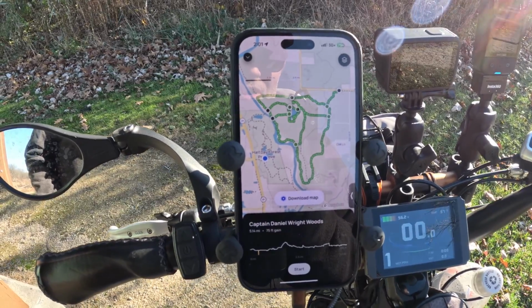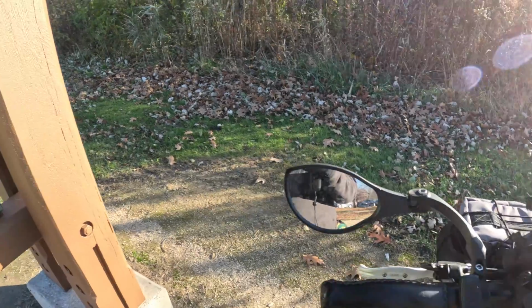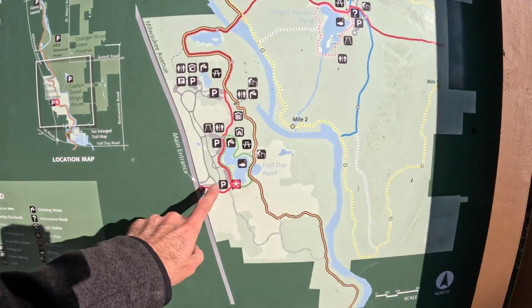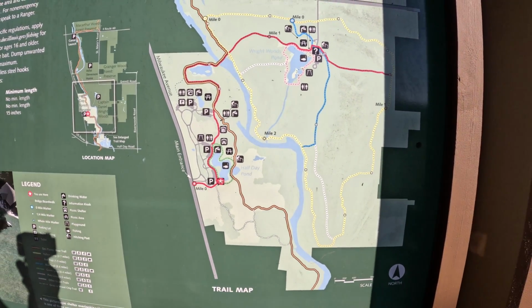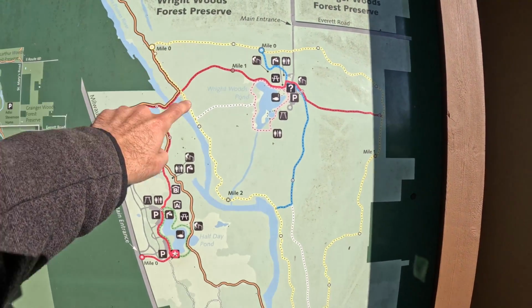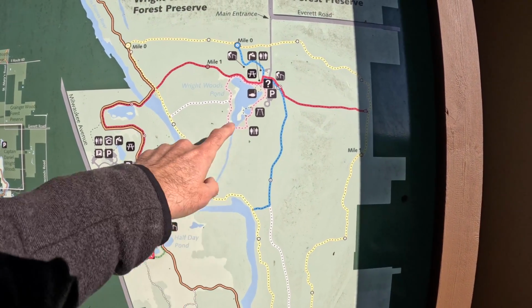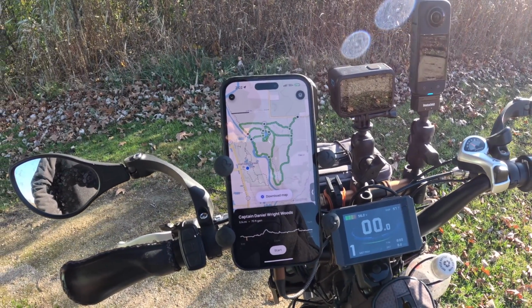So let's look at the AllTrails map here. Currently looking at one for Captain Daniel Wright Woods. I don't actually have one with the combined 2 forest preserves here. I didn't realize that this trail here was going to be sharing across both forest preserves. So what we're going to do here is just hop on the red one here. We're going to take it all the way to the end. And then I think we're going to pick up the Yellow Loop and just do the entirety of the Yellow Loop before we make our backtrack here. And then we're also going to check out the blue one, a couple of the white ones, the pink one, and the green one when we get back over here. So I'm excited to check out this forest preserve. So let's get started.